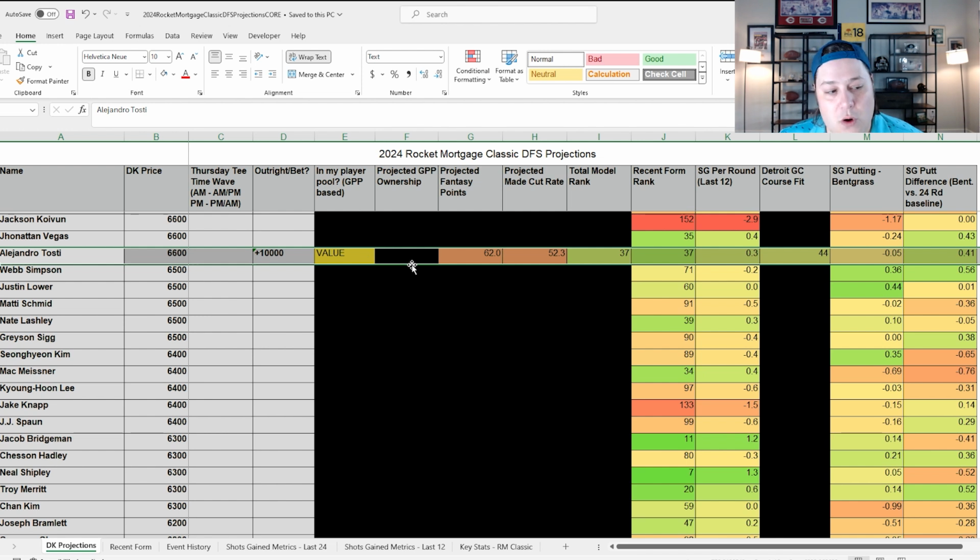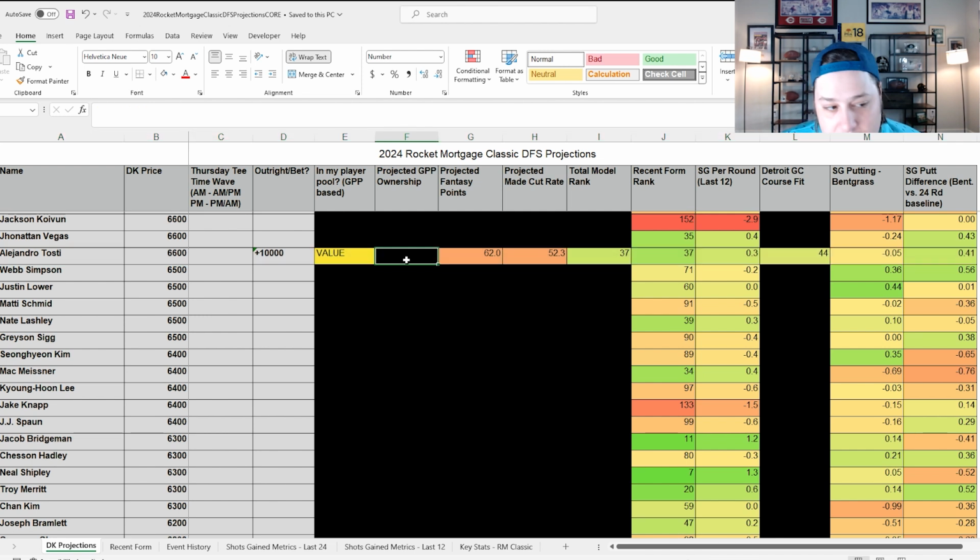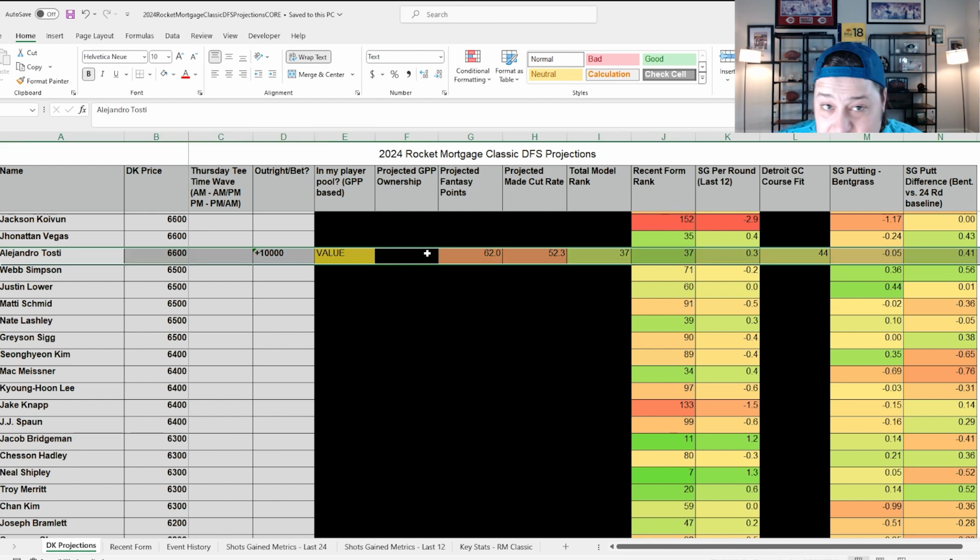And what I like about Tosti is he's a par 5 scorer. He's one of the best par 5 players that we have in the field, a high birdie or better percentage player. So very similar to some of the other aggressive players that we're going after, like a Højgaard, a Minwoo up top. And he's way too cheap. I mean, Tosti has legit shown up in tournaments this year.